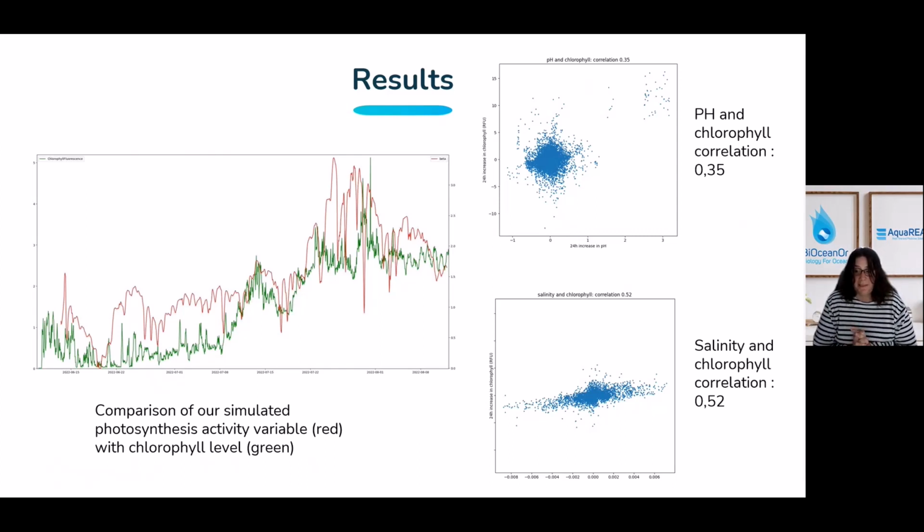And finally, we compared some data between them, and we found a small correlation of pH with chlorophyll and a better correlation of salinity with chlorophyll. And this will also help us very much to adjust the HAB prediction algorithm to understand what are the conditions that really trigger a bloom.